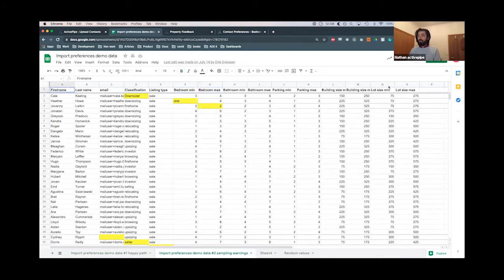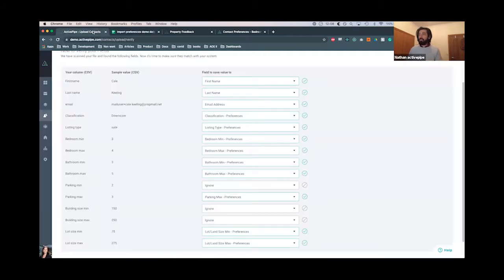So this is my CSV, and you can see I've got fields like your regular kind of contact fields, first name, last name, email. I also have classification, listing type, I have bedroom preferences, bathrooms, parking, building size, and lot size. So let's jump back over to the importer. That was the CSV I've uploaded.